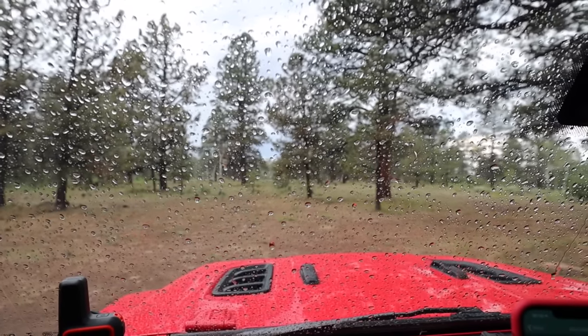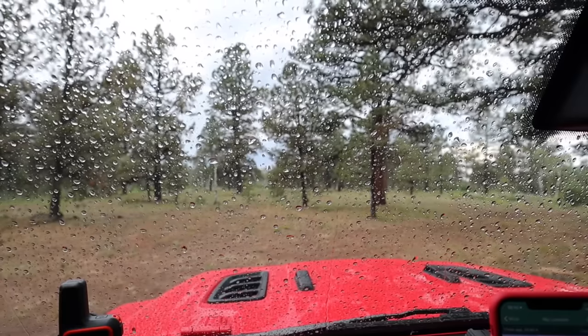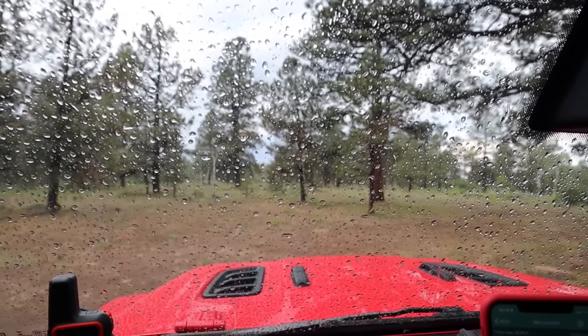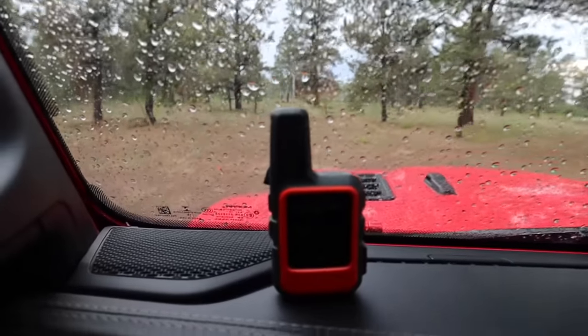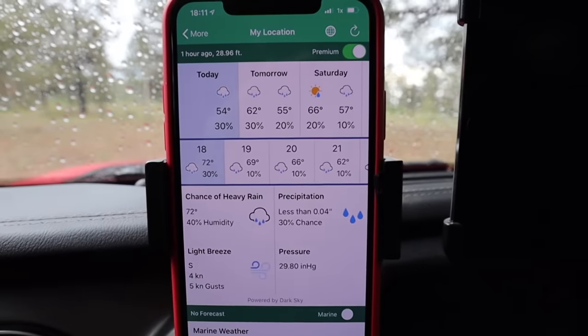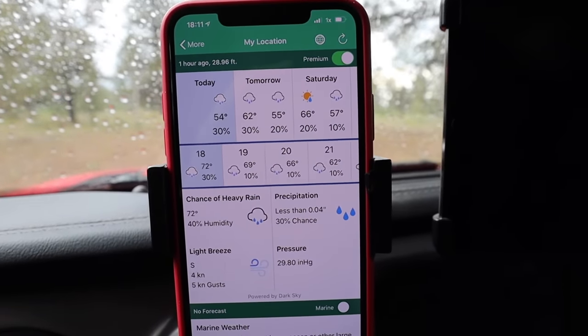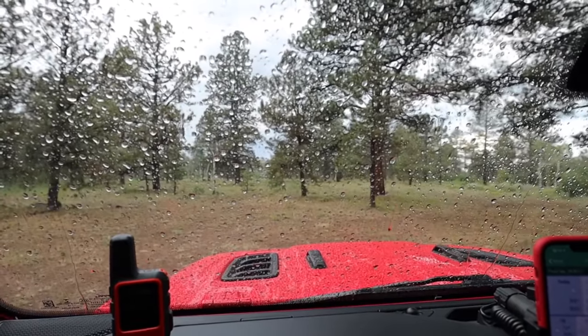Well, I was afraid that the rain was gonna start finally coming, and there it is. This isn't terrible. It's raining hard enough that I definitely wanted to come inside. I do have rain gear so I can be outside if I need to, but I have the Garmin inReach, which has weather service, and thankfully I was able to pull that up, and it says that this should only last about an hour, so this should come and go. So I'm just hanging out here enjoying the sounds of the rain.